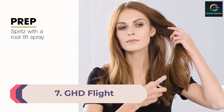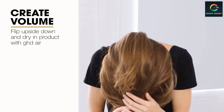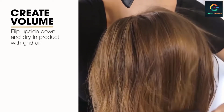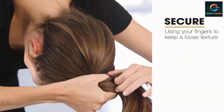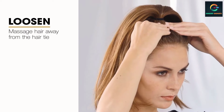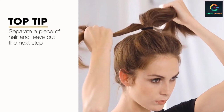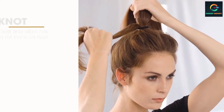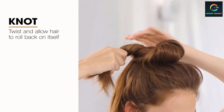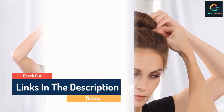Number 7. GHD Flight. If you're looking for a hair dryer that is ideal for taking away with you, the GHD Flight is the ideal choice. At just 0.9 pounds/422 g, it's 50% lighter than the GHD Air, but is still 70% as powerful, ensuring quick drying times. This lightweight model is complemented by a foldable design that sees it transform into a more compact, easy-to-pack appliance, and it supports dual voltage so really can be used anywhere in the world.